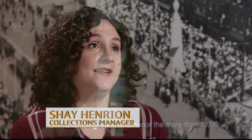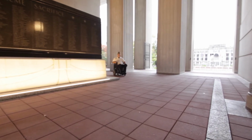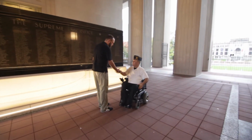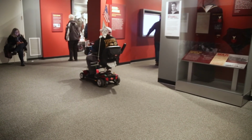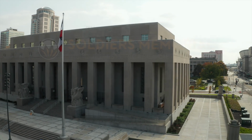I think the ADA accessibility in these transformations is going to mean that it will be more accessible to people. Veterans or people in wheelchairs will be able to access the building not from the back, but from the front. With the exhibits, they will be able to completely make their way around them. They will be able to access the second floor where there are meeting rooms and spaces through the addition of the new elevator. So it's just going to make the building much more accessible to everyone.